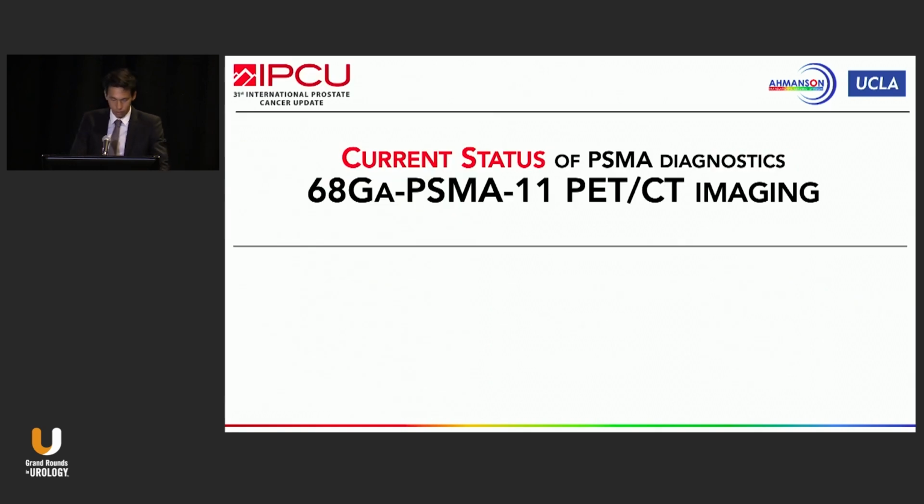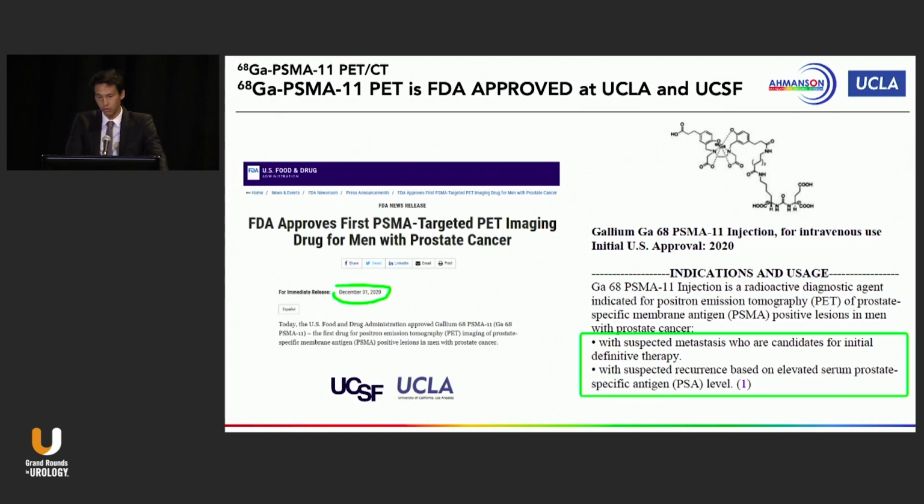So, a brief overview of the current status of PSMA PET. You're probably all aware it was approved last year, December 2020, for use at UCSF and UCLA. I highlight here the exact label wording that we were able to be granted by the FDA. We're pretty satisfied with the choice of the words.